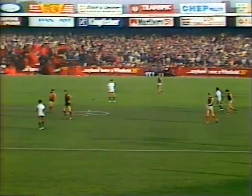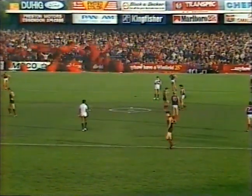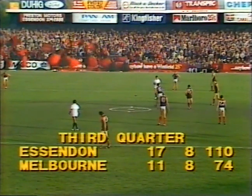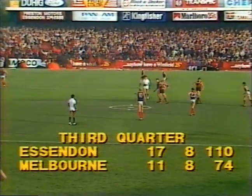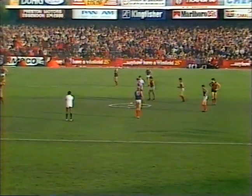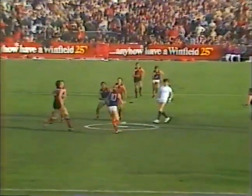Glenn Hawker has been taken off the ground for Essendon after he missed that goal. And Melbourne are making an interchange too. Coming onto the ground is Alan Jarrett, and coming off is Scott Sutcliffe. Well, Melbourne are desperate at this stage, but you wouldn't have to be Einstein to work out what their problem is at the moment. Their problem is not with their defence. Their problem is up forward.